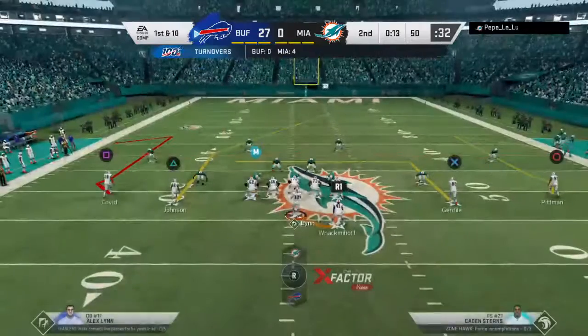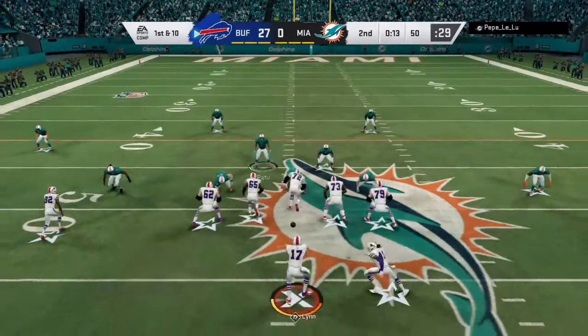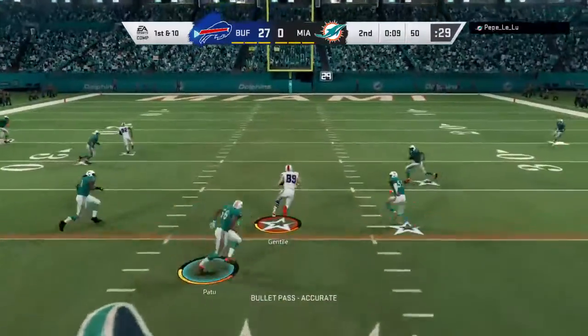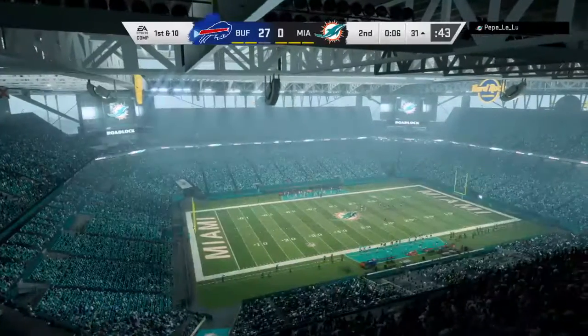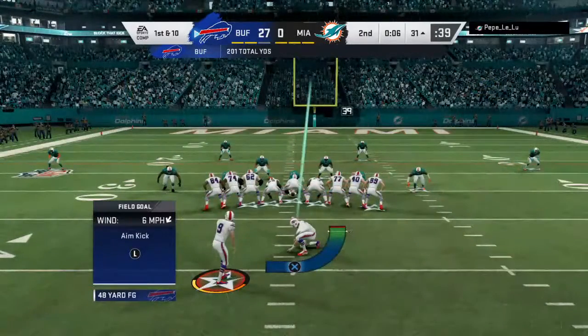So good field position for the Bills as they come up 1st and 10 right at the 50-yard line. Back to throw. Lynn. And he will find his man on the end route. Complete. Now a timeout taken. Perhaps a chance for one more quick play and then another timeout if they hurry. We'll see.